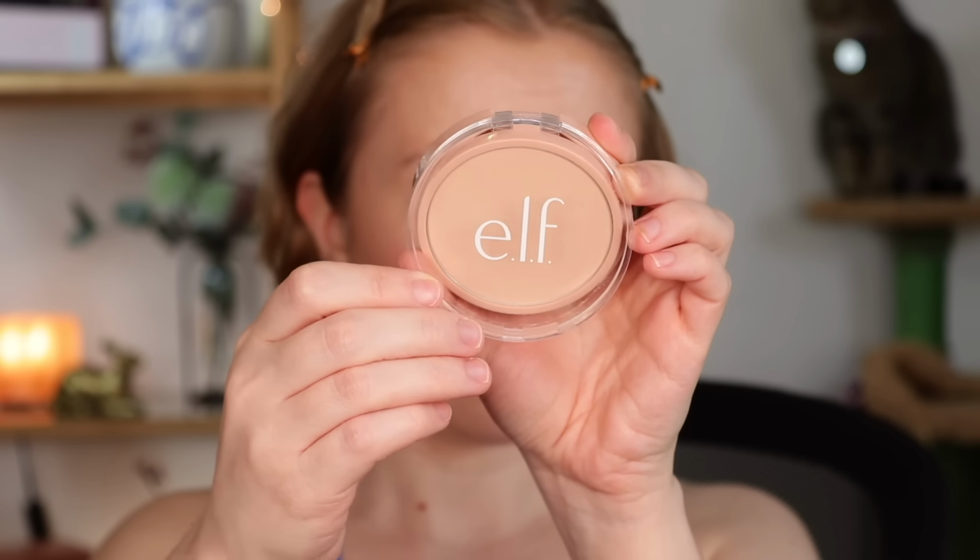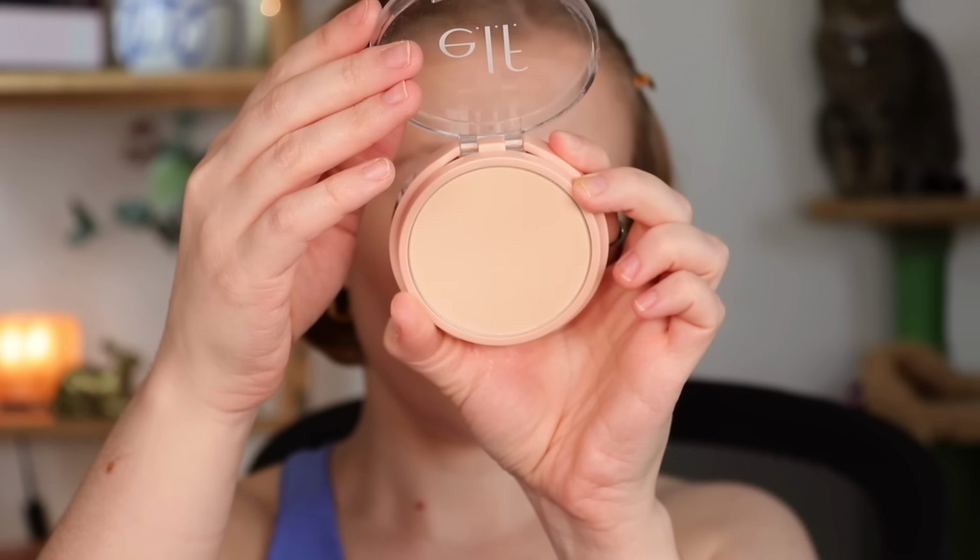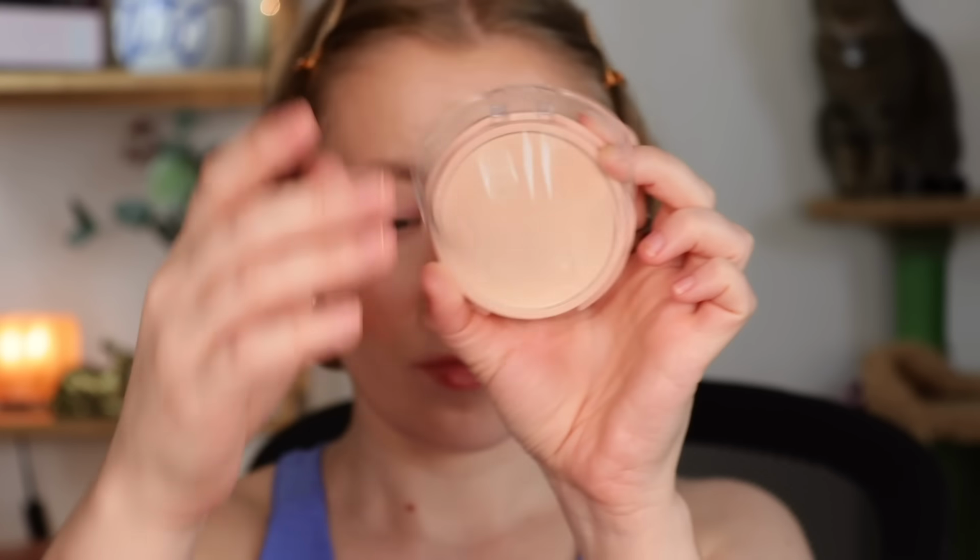The next new product, I was so excited to try this. The e.l.f. Halo Glow Pressed Powder Filter. I have the shade Fair Neutral Cool. I am a longtime fan of the e.l.f. Halo Glow Loose Powder, so naturally I was so excited to try this.